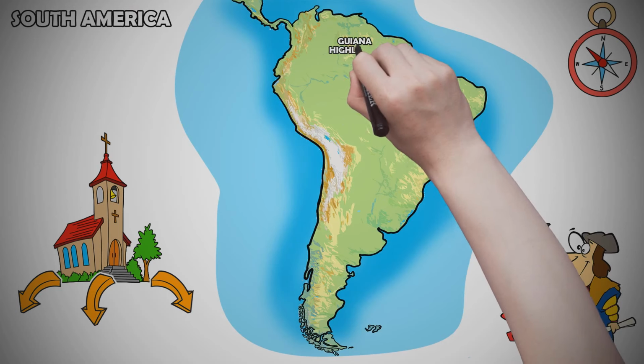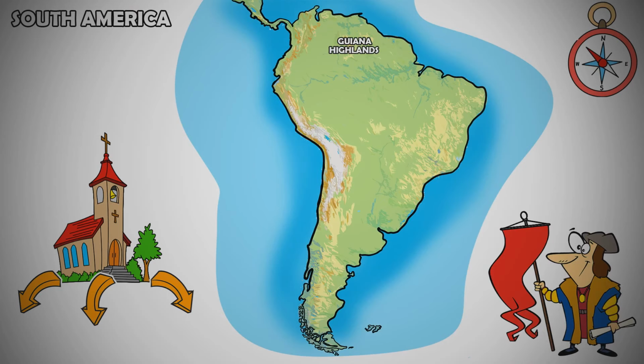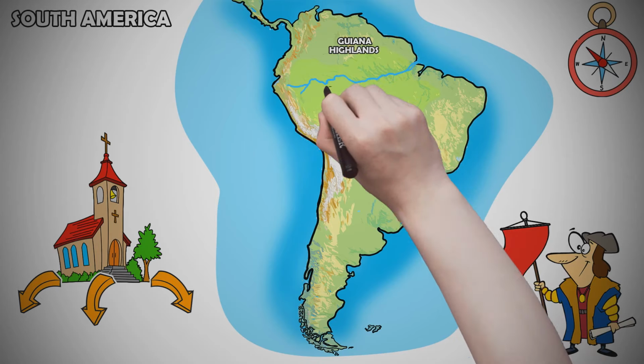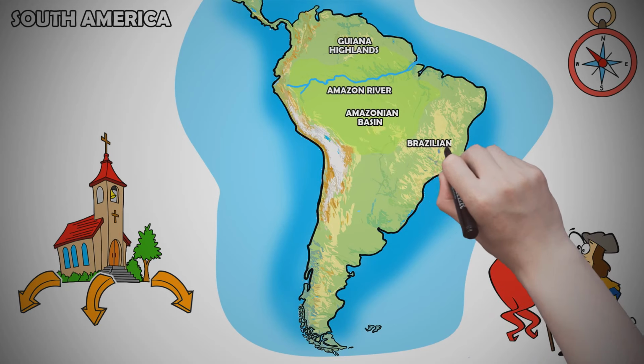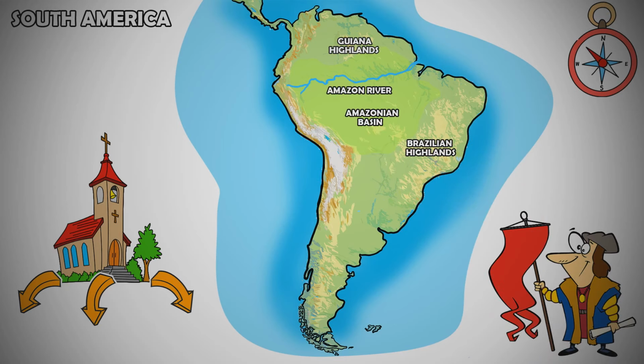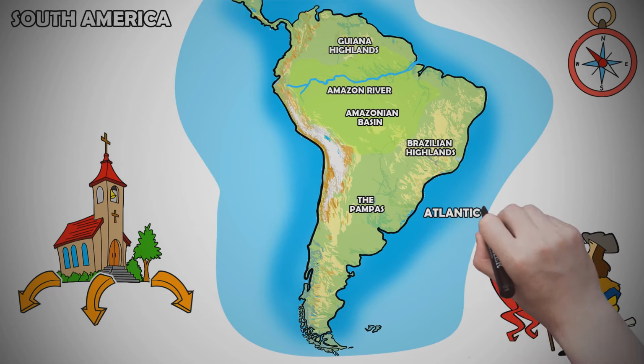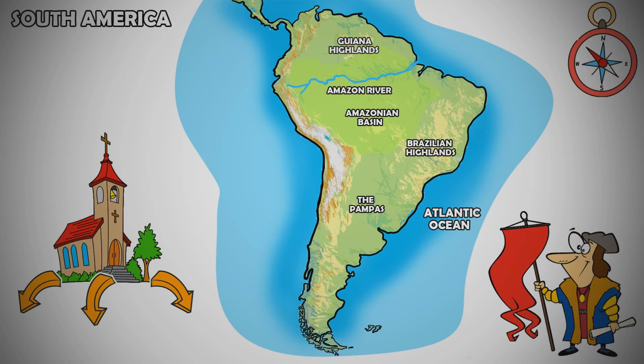Starting from the north, the Guiana Highlands curve the northern coasts of South America along the Amazonian basin through which the Amazon River flows. The Brazilian highlands sit to the southeast and cover the eastern horn of South America. Below that spread 300,000 square miles of plains called the Pampas. They stretch all the way to the Atlantic Ocean to the southeast.